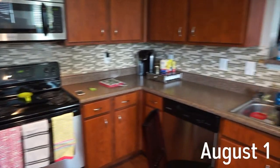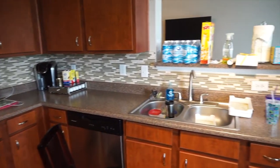Finally done. Don't mind the sink. But yes, everything has its place. I have so much room in these cabinets. Extra room in almost all of them.